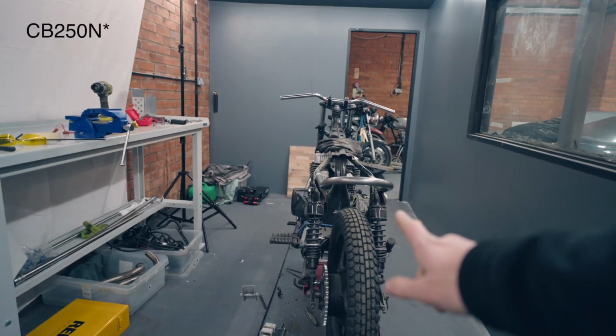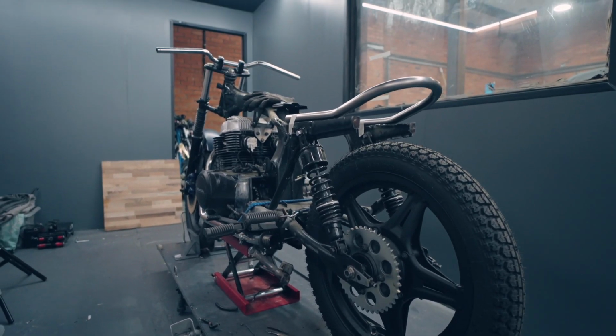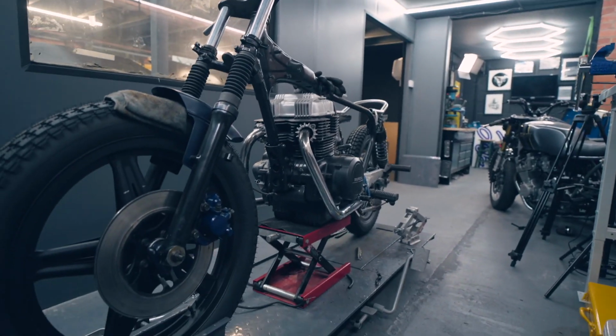But yeah, we've still got the CB125 that we're going to be making a cafe racer out of. It's going to be a very classic, simple cafe racer style thing, but I mean, it's going to hopefully look pretty cool. So yeah, let me know if you want to see any more on that build.